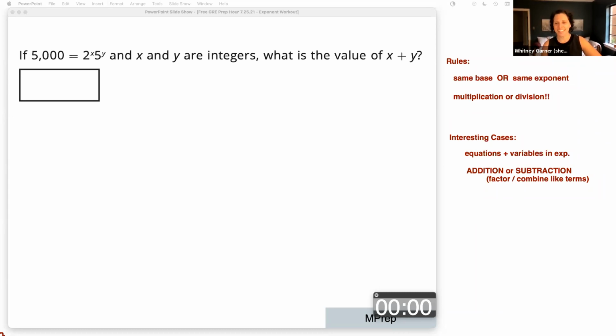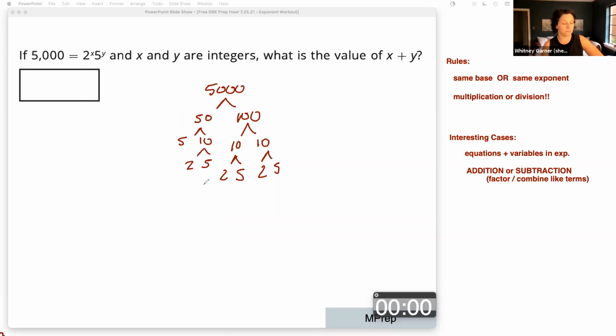Nice, y'all. I'm starting to see a lot of answers coming in. So I have to get my bases on the two sides to be the same. So I'm going to start my factor. So 5,000. Well, I'm going to make it 50 and 100 because that's easy, or easier for me, instead of like 2 and 2,500. Right. So I'm going to make 100, 10, and 10. Each one of these 10s is a 2 and a 5 and a 2 and a 5. 50 is a 5 and a 10, and that 10 is also a 2 and a 5.